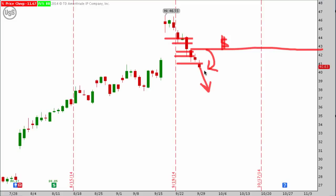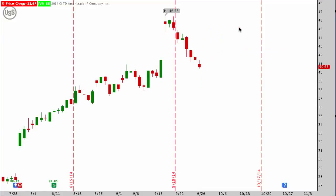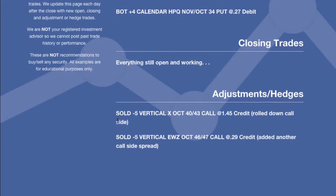What we're trying to do here is be selective in what we do and add more positions to the top side of the market so that if US Steel continues to move lower, then these things continue to bank profits all the way down, okay? And we're not touching the other side too much. So that was the whole idea with US Steel.